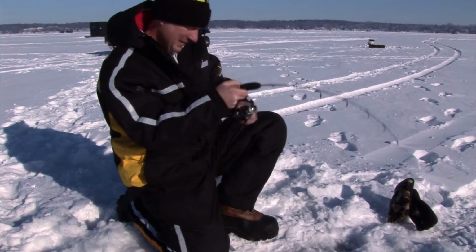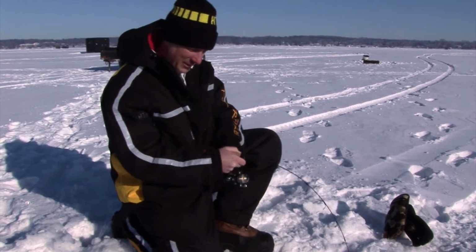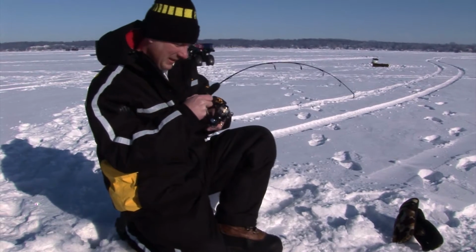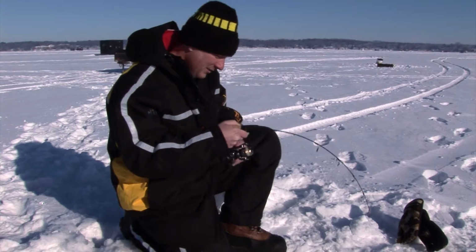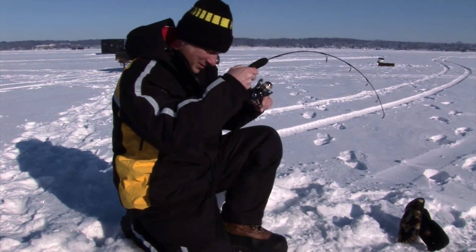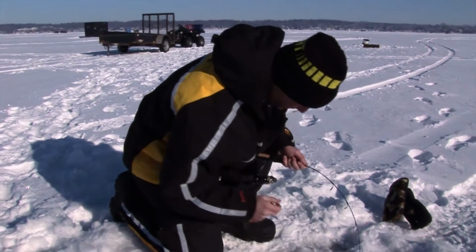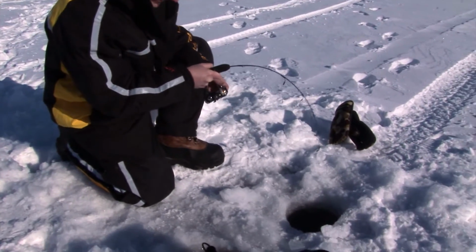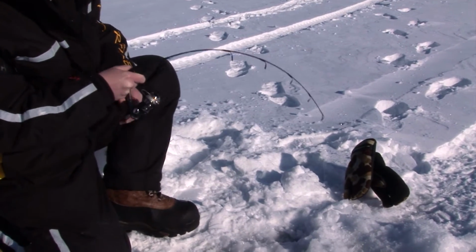Look at that go. I'm fishing with more of a medium light action rod here, and I'm using just an 8-pound line. So we're not getting too crazy here. We're trying to go a little light because it is a heavily pressured body of water. Getting a little ice on it. Boy, look at him go. It's not going to be easy, folks. It's going to take me a while to get this fish up, I'll tell you that.